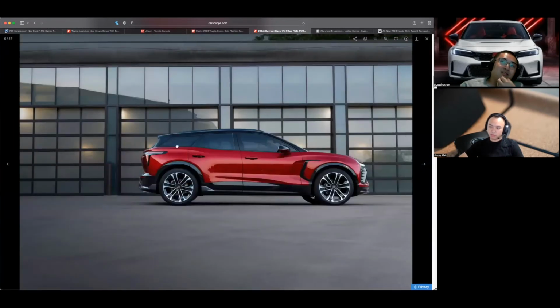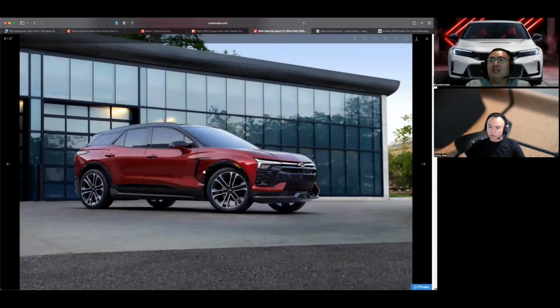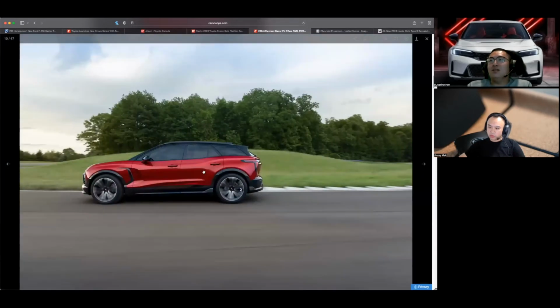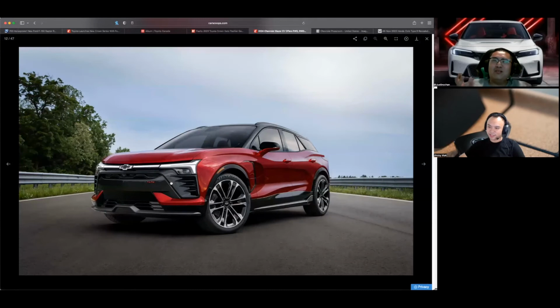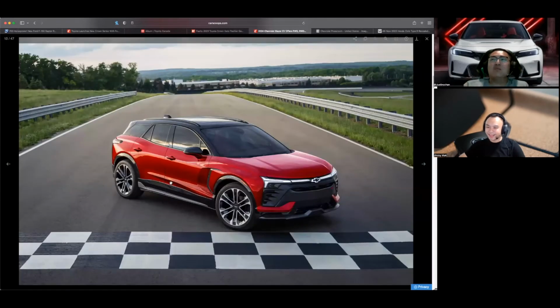Not bad, but this is not the turtle shape that most EVs traditionally are. It's so dynamic, the look of it. Yeah, the Blazer EV is pretty sexy. It's what we've been waiting for from Chevy for a while, I think. The wheels are pushed all the way to the edges though, so Hot Wheels. Like those Hot Wheels from 10 years ago where you're like, what the heck is that supposed to be? The proportions are so weird and impractical.